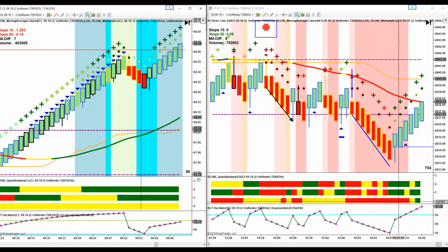Let me keep going here. The entries were good. If you have everything aligned, and the problem with a lot of day traders is they don't have patience, and swing traders too. They want to get in on every winner. It's FOMO, that fear of missing out. If you wait till you get those low risk entries, they're going to work for you. They're not going to work 100% of the time, but they're going to work 80% of the time.